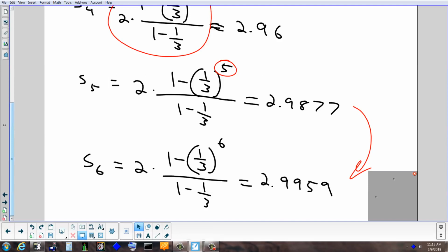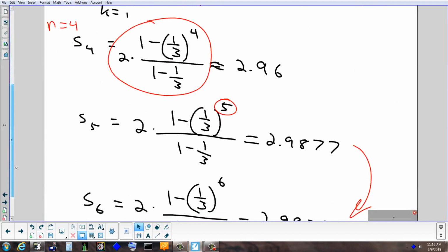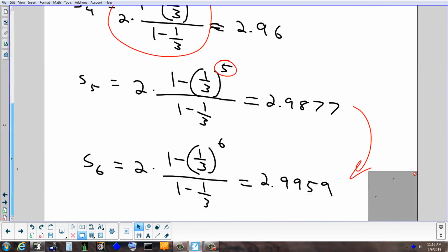So technically, did I really add up an infinite amount of terms here? No. What I did is I looked for a pattern. I added up the first 4, the first 5, the first 6, and I'm kind of thinking, well, looks like it's getting close to 3. So if I kept adding them up forever, it would probably get even closer to 3. That's the reasoning. Any questions on that?